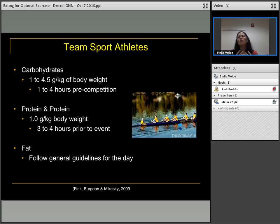And a very good way to know if you're doing okay is to weigh yourself once a week. I'm not a big fan of weighing yourself every day, but if you weigh yourself once a week in the morning after you've voided, without clothes on, that can give you an idea that your weight is fairly stable.